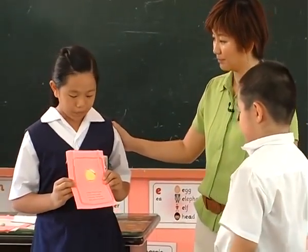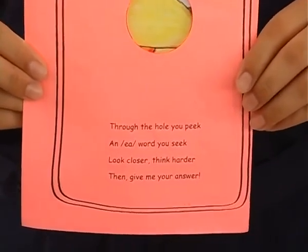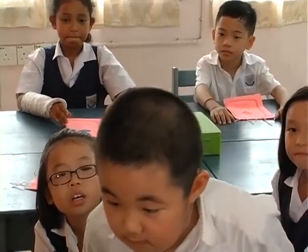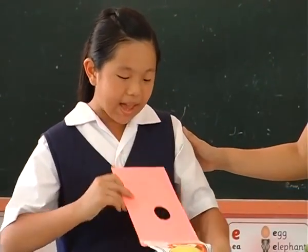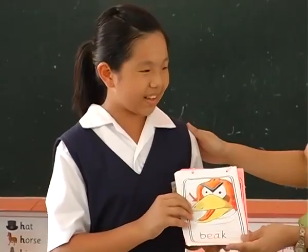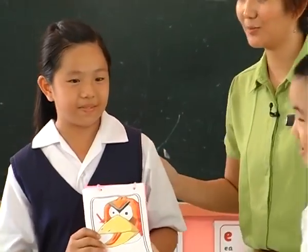Through the hole you peek, an E word you seek. Look closer, think harder, then give me your answer. Is it a beak? Is it a beak, Sinyi? Yes, that's a beak. Good job. Thank you very much, Sinyi. And Kai Wei too. Okay, you may go back to your seats.